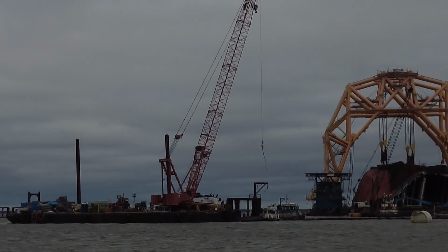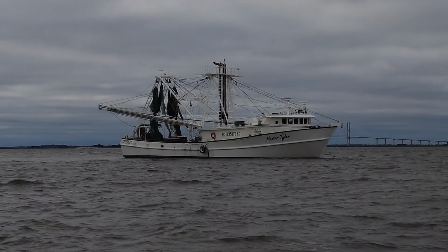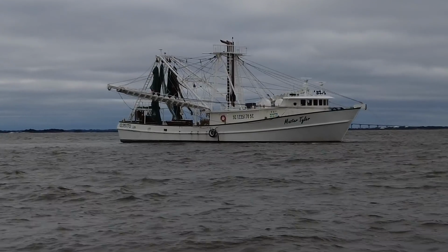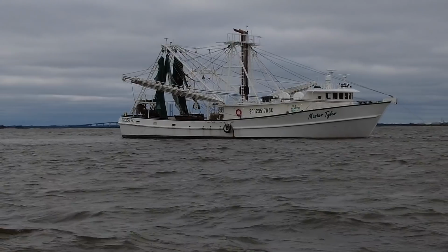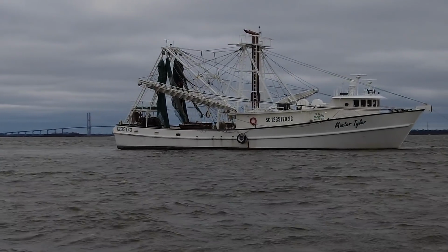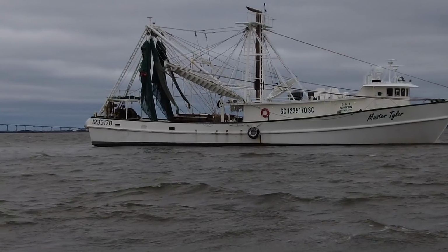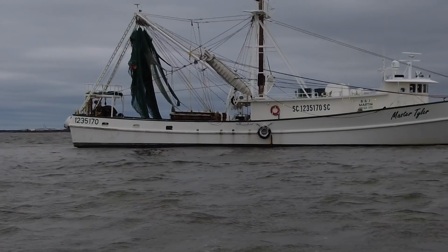And then the last thing we wanted to report is we saw the Master Tyler. That's one of the contract trawlers that is working the site, back out on anchor. The trawl rigs were still on the deck of the boat. They had not been deployed out to the end of the outriggers, but it was there, and it's the first time that we've seen it out since they were testing that oil boom recovery system off of that vessel some time ago.